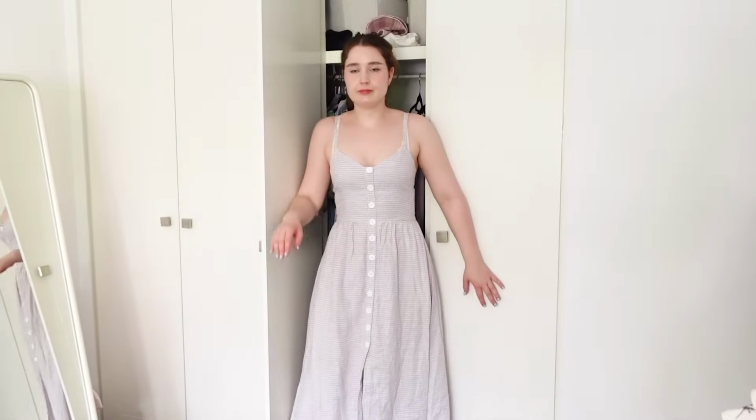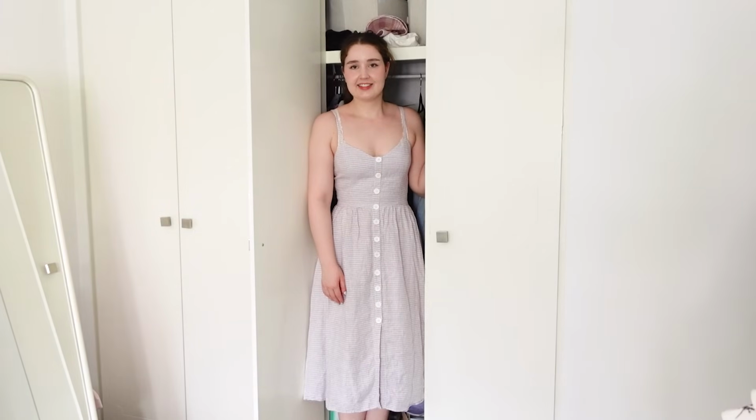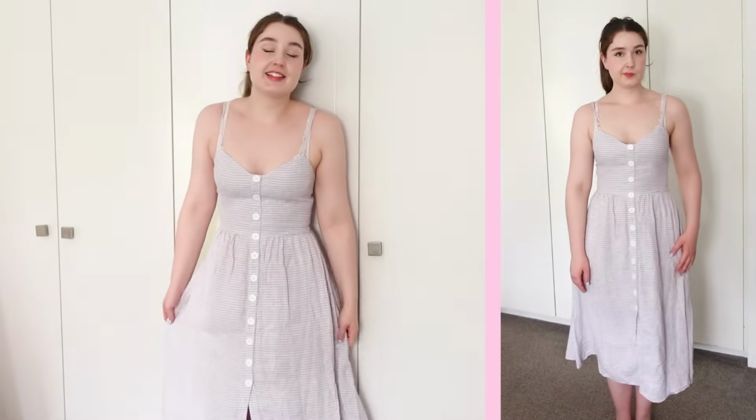But this is a slightly longer sundress. Can you see it if I back up? Maybe? I'll just get in. That's good, yeah? This dress is from Reformation. I got it secondhand at a charity shop for $25. I think it retails for somewhere between $200 to $300. I'm very satisfied with that because I do think this is actually really beautiful quality and a really nice dress.